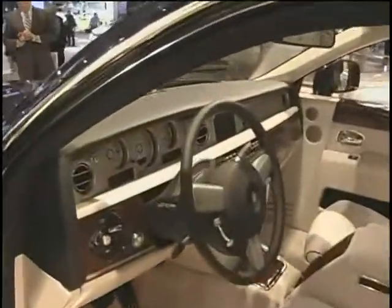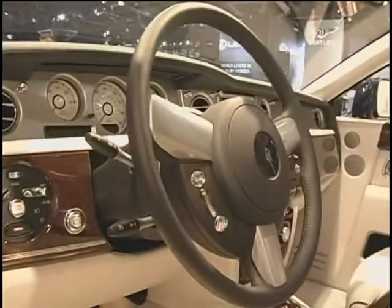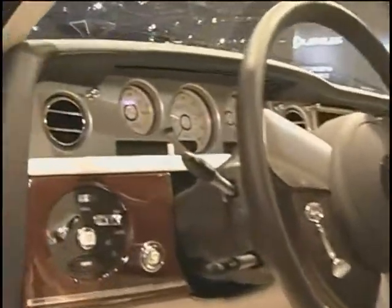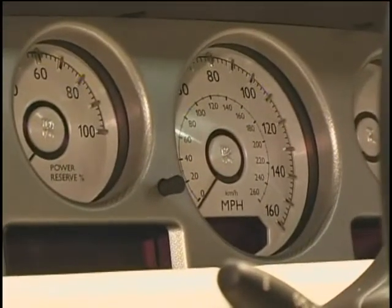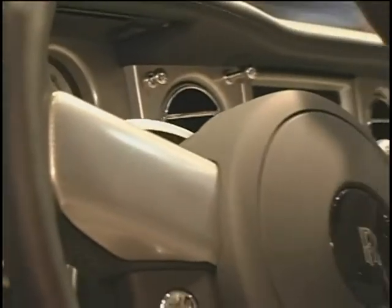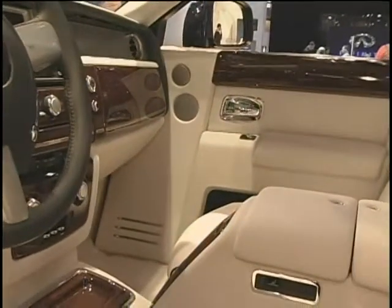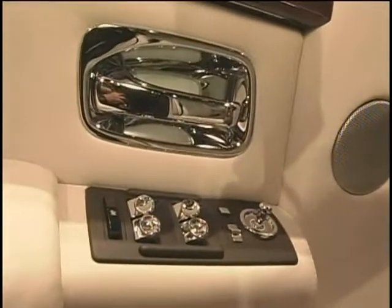But also, what differentiates this model from the other Phantoms is we have special aluminum veneer on the dash, hand-painted instrument, hand-painted clock. We also have plaques that are throughout the car to indicate that the customer has bought a very special Phantom. And the customer also gets the Spirit of Ecstasy on a pedestal as a desk ornament with a letter from our CEO indicating that they have one of 100 cars.